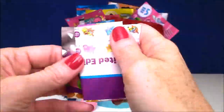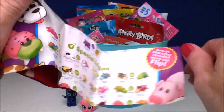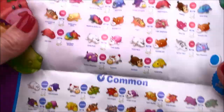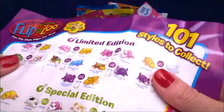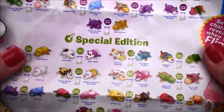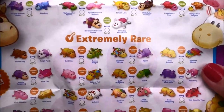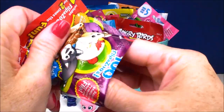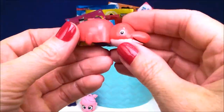Oh, here's the checklist. Now this has got to be pretty big. Yeah, that is so big. Oh my gosh, look at them all. All right, so there's common category, rare, limited edition, special edition, oh, and then extremely rare. All right, let's see what we got, and then I'll try to find it on that humongous checklist.